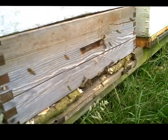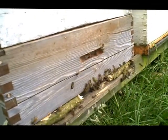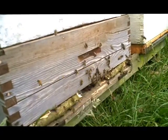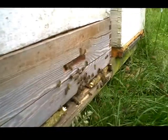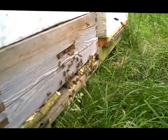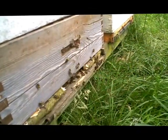This colony in a modified Dadant hive has been completely treatment free for at least 3 seasons. As you can see, it's a strong colony. Lots of foraging going on. This is early July 2013. There are quite a few drones around.